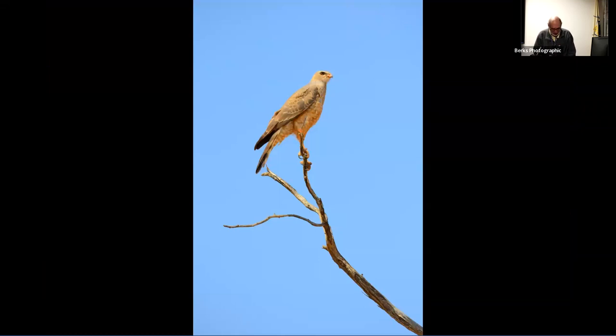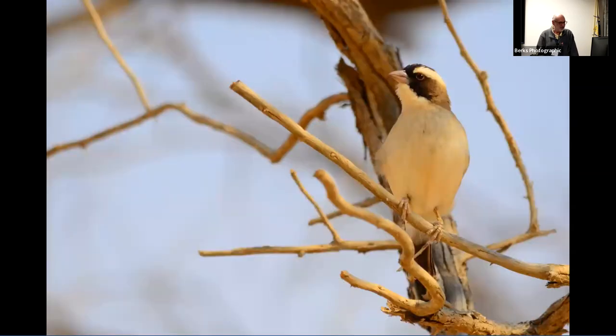This is a pale chanting goshawk. Now, there's a relationship between the pale chanting goshawk and the honey badger, because the honey badger will sometimes scare something up that it can't catch. And you often see a pair of them following around the honey badger. I saw this several times, trying to get whatever escapes the honey badger. There are a number of species of weaver birds, and this was one of them. The only one I got close enough to photograph.